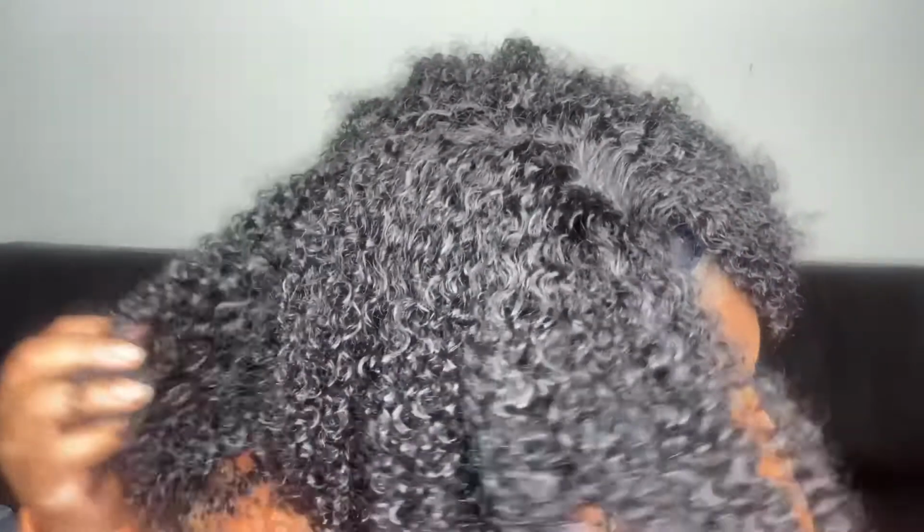Period. Look how defined these curls are. It's beautiful, okay? Beautiful. Would you guys believe me if I told you that this unit was under $100? I paid $85.43 for this hair. So I really think that it was a steal because this hair is really nice. Like, guys, I really, really love it. So we're just gonna hop into the details of this unit.